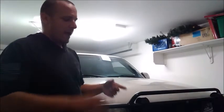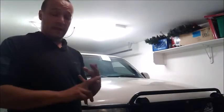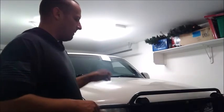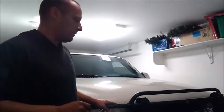But already I have replaced the battery, the alternator. It has a new water pump on it. It has new radiator hoses on it. It has a new thermostat on it. Just changed the oil in it today. I'll get to that here in a second too.